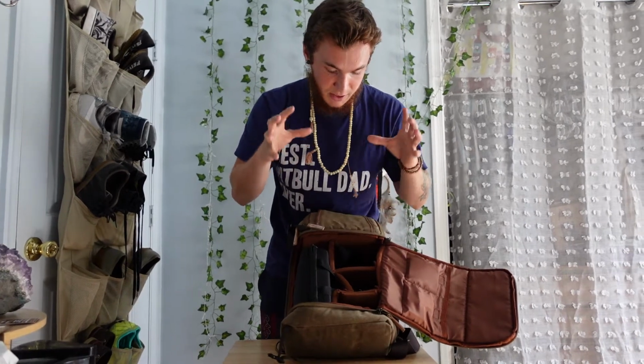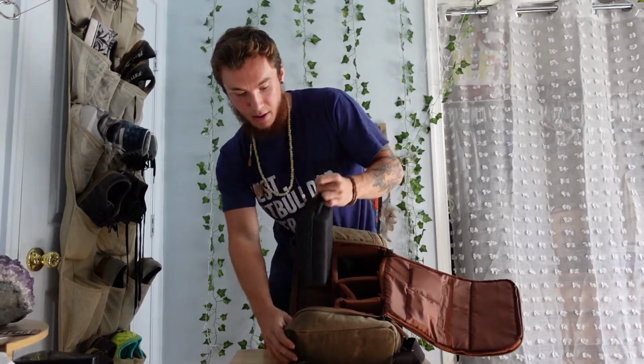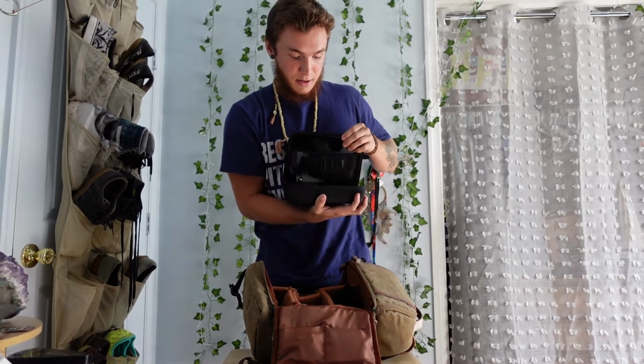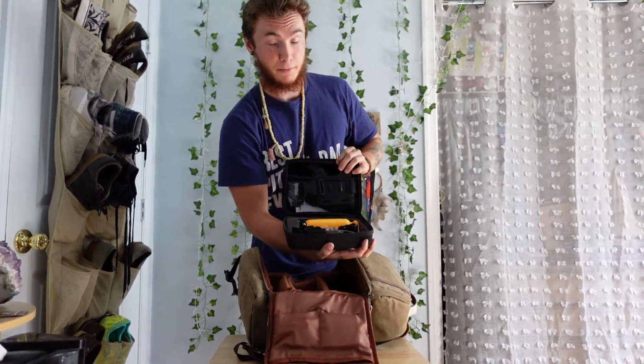But this is how I have it set up. So this is my GoPro case. It came with the set when I bought it. And if I unzip it here, I have all my accessories for my GoPro.